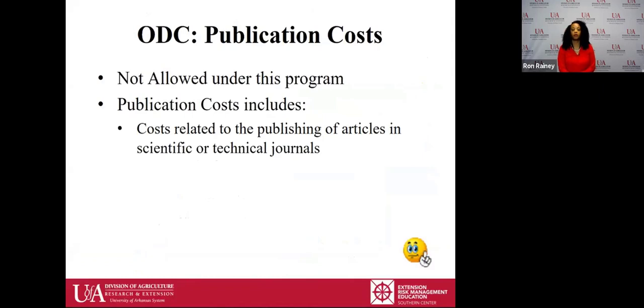Other direct cost, publication costs. This is not allowed under this program. Publication costs includes costs related to publishing of articles in scientific or technical journals.